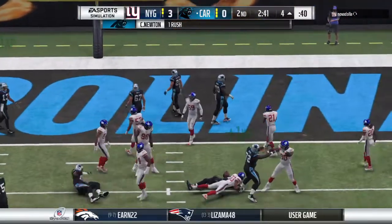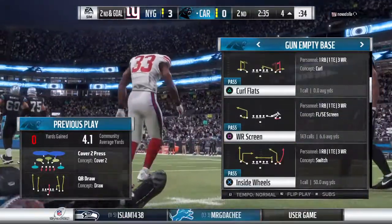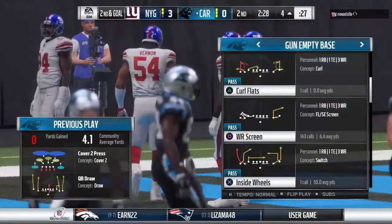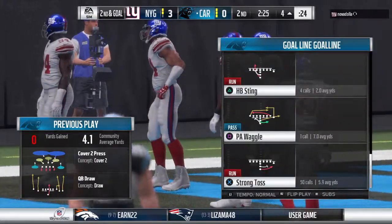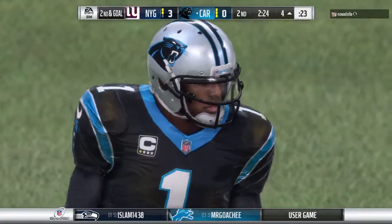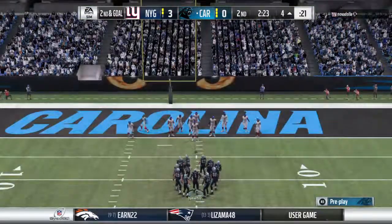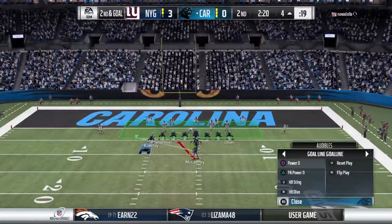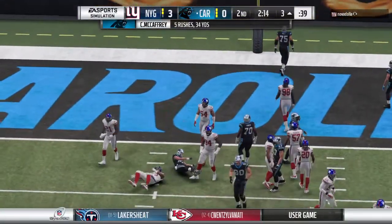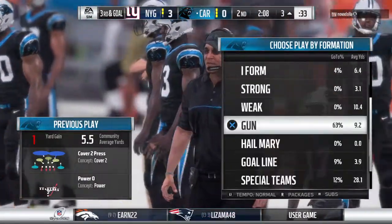And he's maybe going to get this back to the 4, but that's about all. No gain there as he kept it himself at 2nd down. Newton going to hand it off to McCaffrey. And he will push his way forward down to about the 3-yard line. Call it a gain of a yard as they get a little bit closer here. It's 3rd and goal.